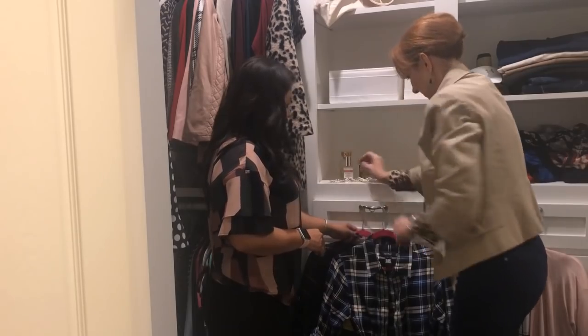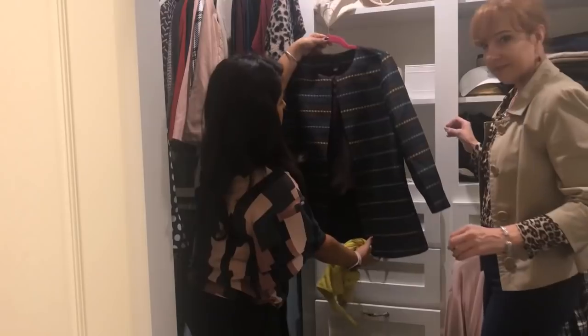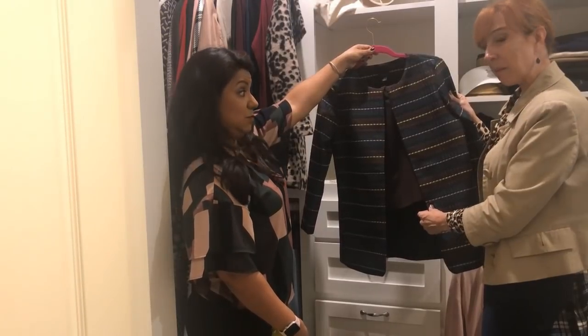So on Monday, I have a luncheon. Okay. So I got this jacket. This is from dressier, right? Ann Taylor Factory. I've never heard of Ann Taylor Factory. There's a website.